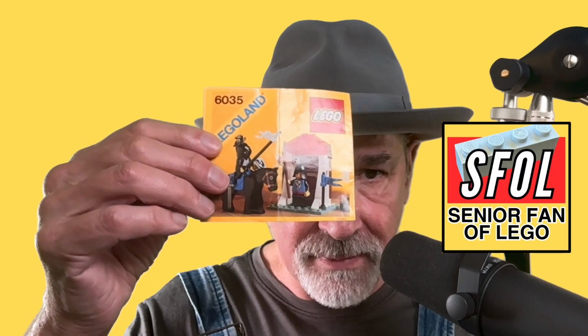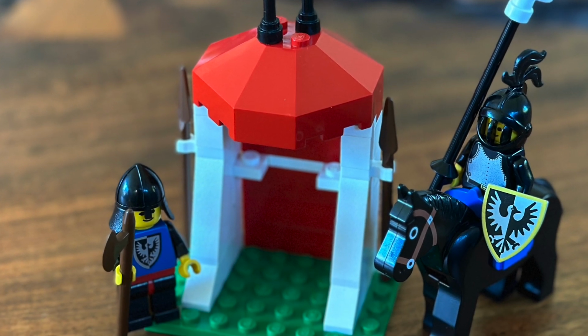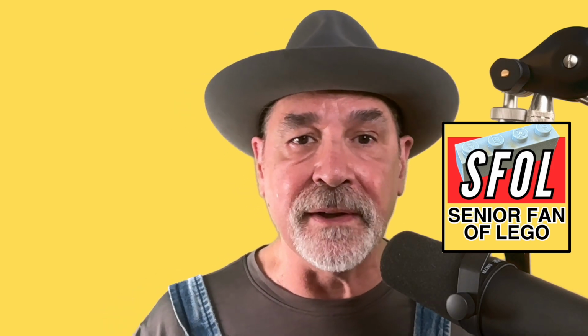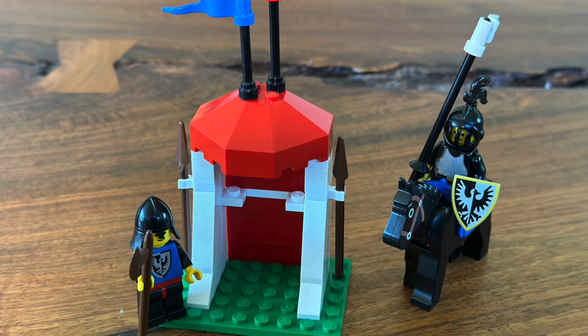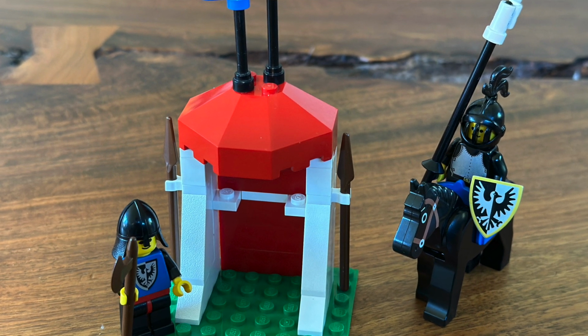So here I have some art. And a lot of play value, like I said, in these small builds. The fact that it has a horse, the fact that it has 2 minifigs, is just, to me, a spectacular value. Now, the last of the 4 sets is probably my favorite.